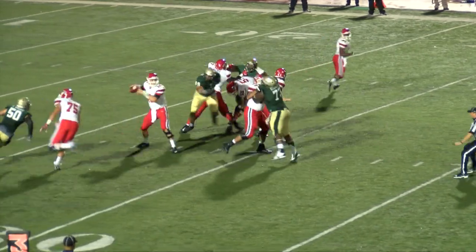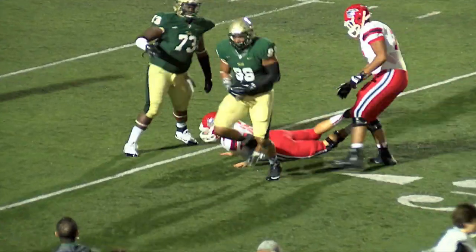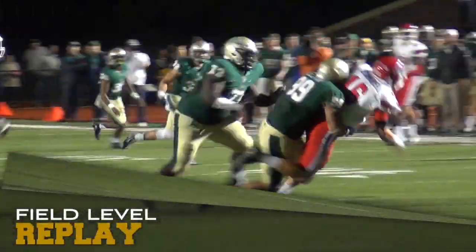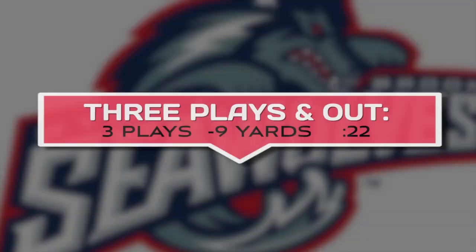Snap. Back to pass in the pocket. Has some time, being chased. He's run out of time. He's decked in the backfield. That is a huge stop by Tyler Slater. Let's see if they get in the quarterback sack. Flag goes down. Yeah. Intentional grounding.